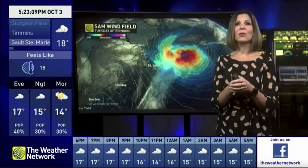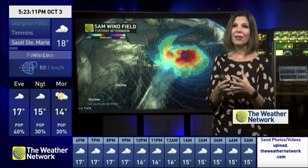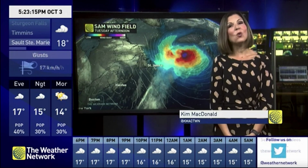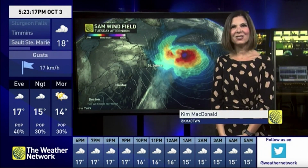There's a few things that are really interesting about Sam, but one of them is how we are calculating its strength, or at least one way we are calculating its strength. I'm going to be joined now by our storm hunter, Mark Robinson. Mark, technology changing all the time. It makes our forecasting better. It makes us see these hurricanes from far away, but now we've got something brand new.